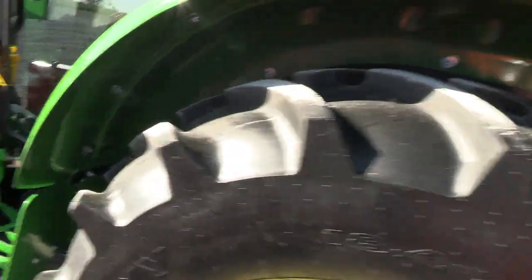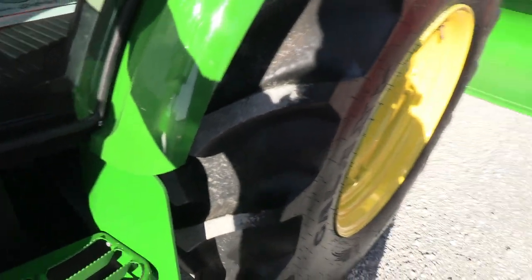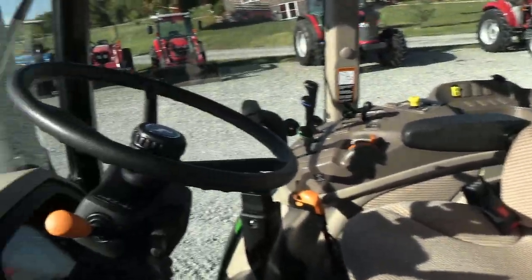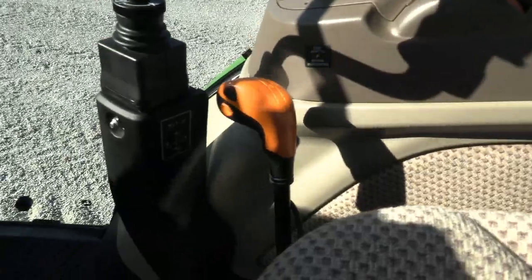Still have the pips on the tires there. And again, just about as close to new as we're going to be able to find for you. Inside the cab here still smells new. Air ride seat, power reverser. Again, does have that 24-speed transmission with the power high-low in it.